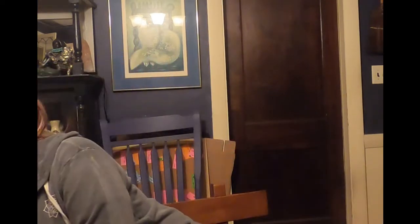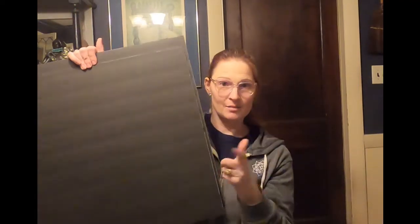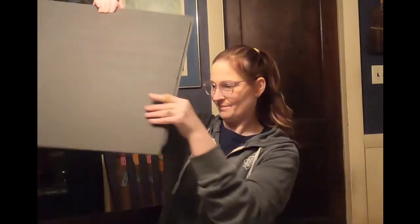That's my issue with the craft room, is that it's spaced out everywhere and I have to reach for things and everything's in different areas. So I want to put everything in the same area and make it easier to use. So, okay, here we go. I'm going to show you guys this. I think this is it from the dollar store.